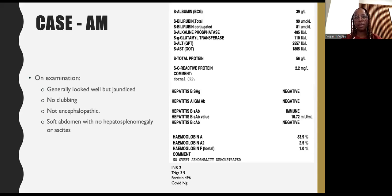Her bilirubin levels were also elevated, as well as an elevated gamma GT, but predominantly this was a hepatitis with elevated transaminases. Her hepatitis B and A were negative. They did screen for thalassemia. So they did just an HB electrophoresis because of the history that there were family members that have thalassemia. They thought maybe that could be the cause of the jaundice.